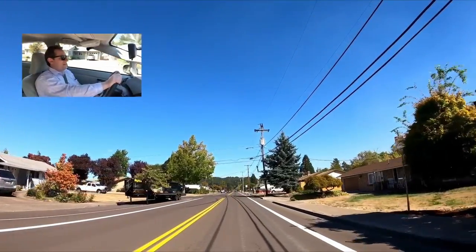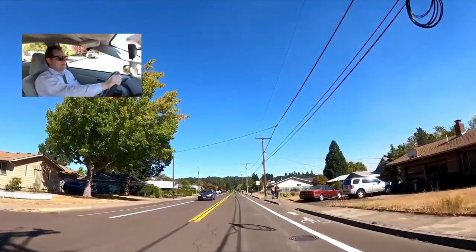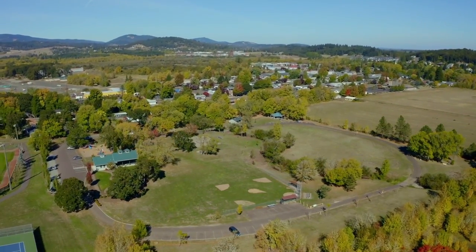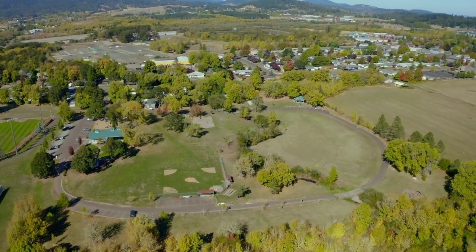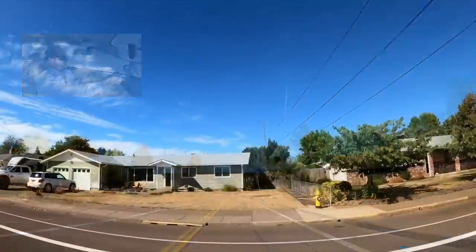And off to the right in this area, I think we're going to pass by maybe the entrance. I'm looking for a little sign that I might have missed. But the Philomath City Park is just south of us, just off to the right, somewhere right over here, which is also a beautiful public park. It's a great venue. It's a popular spot for people to have their graduation parties and take their senior pictures and stuff like that, or for the high school kids to hang out after school.